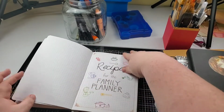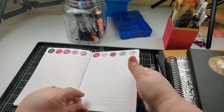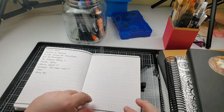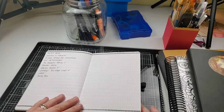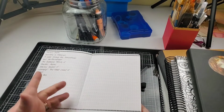So then we've got a list of things that I want to buy for the house, restaurants we want to try, recipes for our family planner, which I started, but I need to make a list of more recipes to put in there. A list of movies we want to see. And again, this was started in March of last year, so most of everything I had planned in here went to pot with COVID.